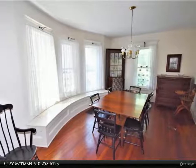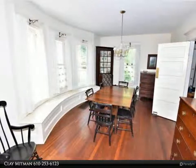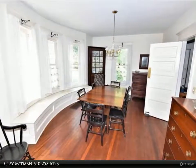The home is very bright with many windows. Beautiful hardwood floors throughout the home. The kitchen opens onto the back porch and private rear yard.